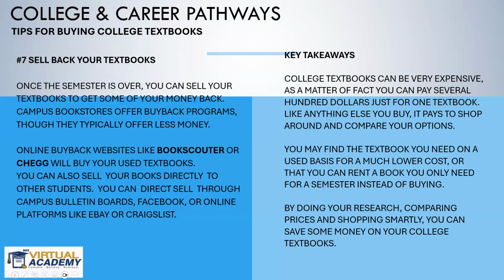So, tip number seven, sell your textbooks. Once the semester is over, you can sell your textbooks to get some of your money back. Campus bookstores offer buyback programs, although they typically offer you less money than what you paid for it, but it's better than nothing. There are also online buyback websites like BookScout or Chegg, and they will buy your new or used textbooks back. You can also sell your textbooks directly to other students, through your campus bulletin board, Facebook, or other online platforms like eBay or Craigslist.